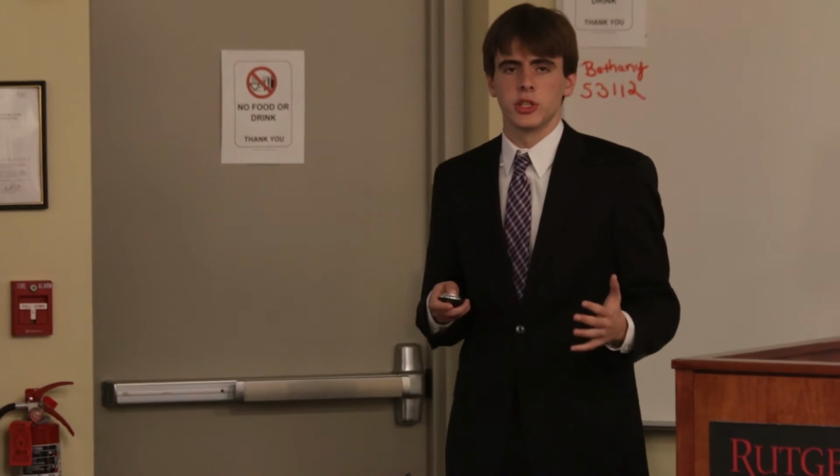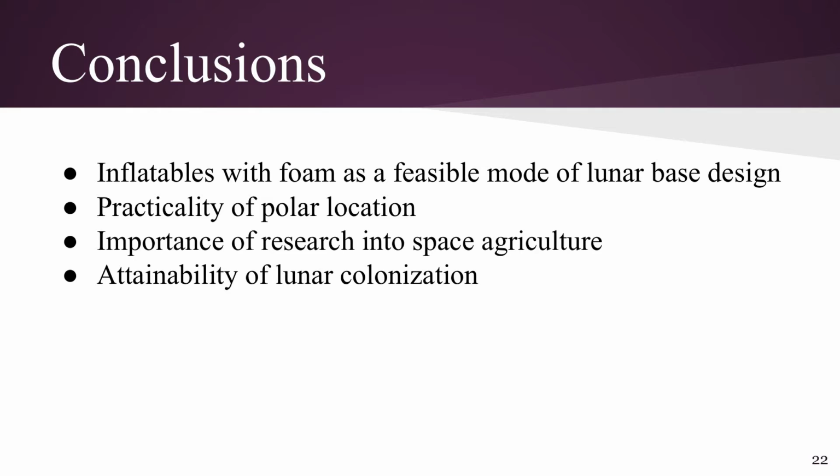But in terms of the conclusions that arose out of this research, we've demonstrated the feasibility of inflatables and rigidizing foam as a mode of lunar design in that they're volume efficient and they can support their own weight via the stress analyses. We've shown the practicality of a polar location like Malapert Mountain in terms of sunlight availability as well as communication with Earth. We've demonstrated the importance of research into space agriculture, as the greenhouses and the operations therein do constitute a significant part of what LH1 does. And overall, the attainability of lunar colonization.